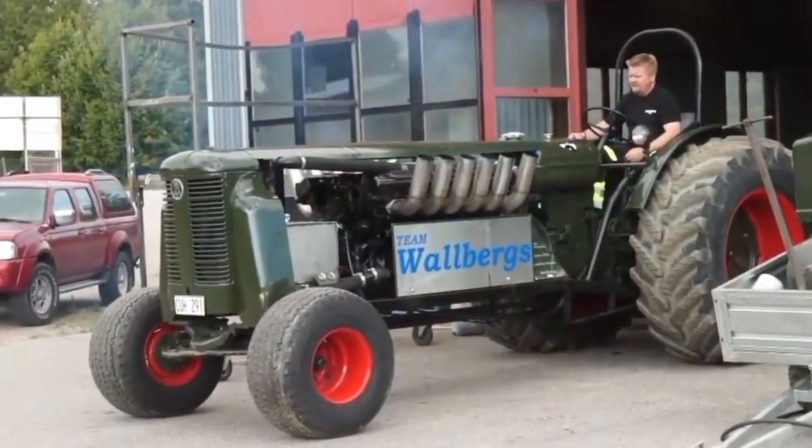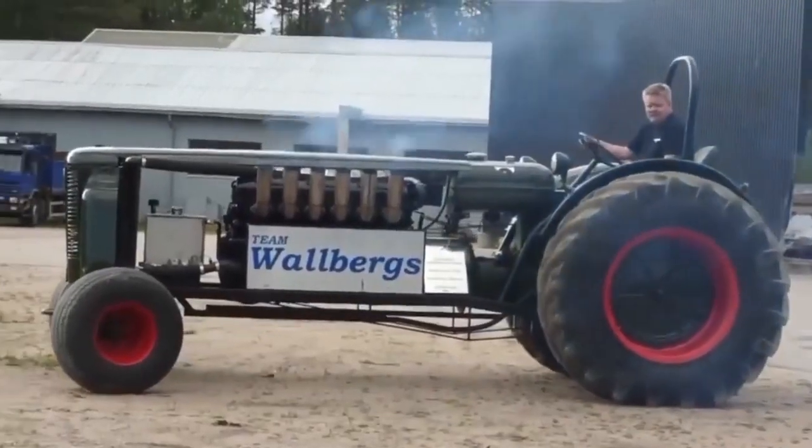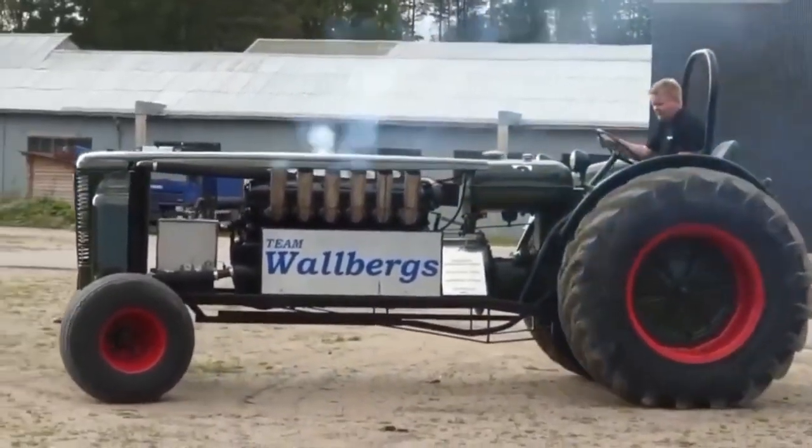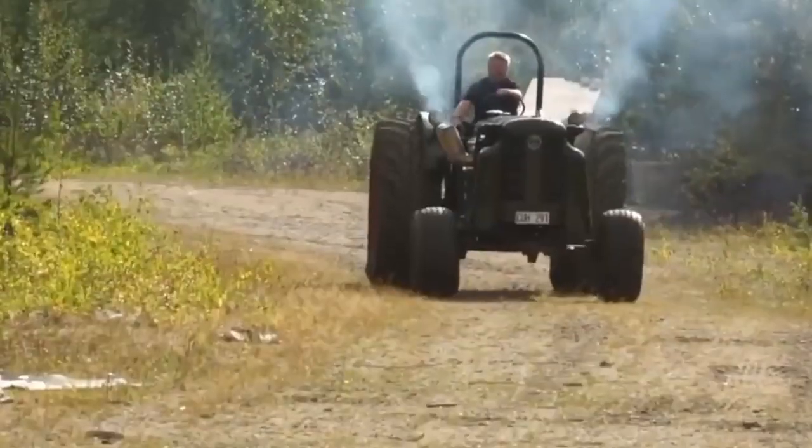"Listen to how this monster purrs, even when just standing still," one reviewer suggests. "A nice little convertible for going to the beach," people joked in the comments, although you'd better not show such videos to environmentalists.